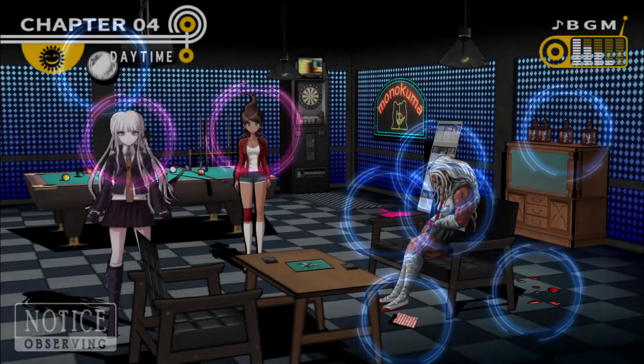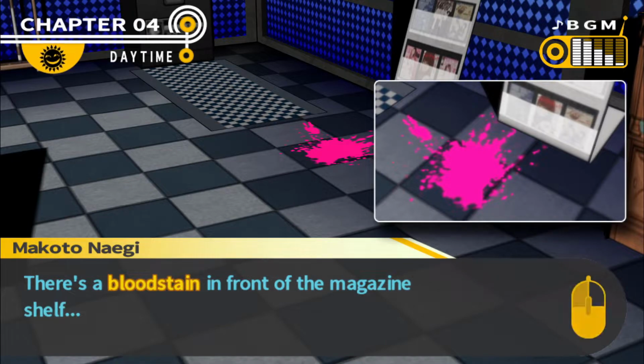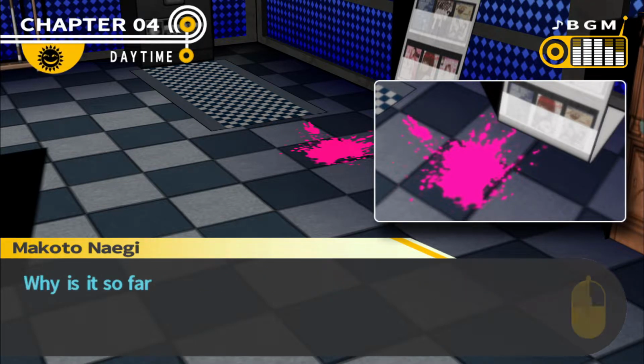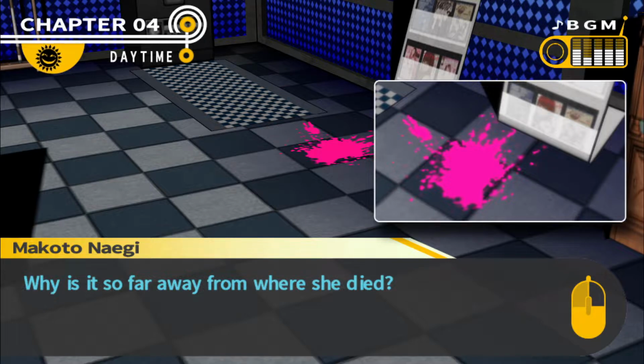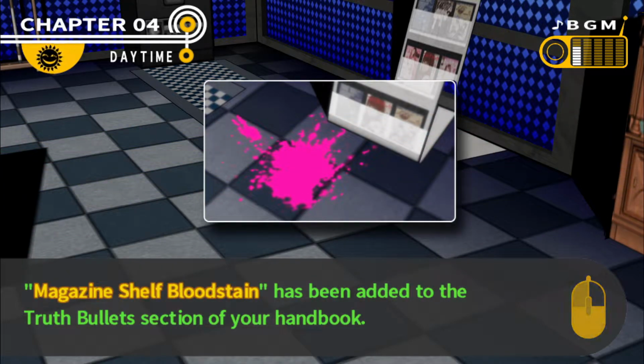Let's see what else there is to investigate. There's a little pile of blood over there. There's a bloodstain in front of the magazine shelf. It must have come from Sakura, right? But that doesn't make sense. Why is it so far away from where she died? Magazine shelf bloodstain added to the truth bullet section of the handbook.